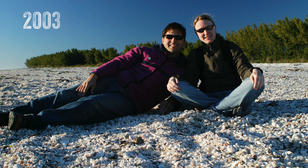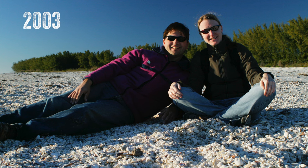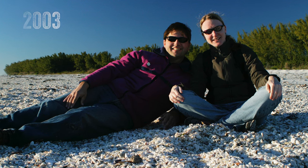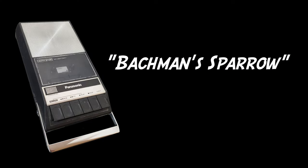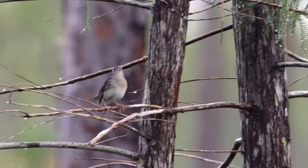That was a very satisfying lifer, Bachman sparrow. In December 2003, Bridget and I walked around Central Florida in a good habitat, but it was winter, and I had the old cassette tape player, and you know where the guy announces Bachman sparrow. And then I'd have to rewind it, click, click, fast forward, click, click, find it, go again, Bachman sparrow, and I would play it. We never did get one.